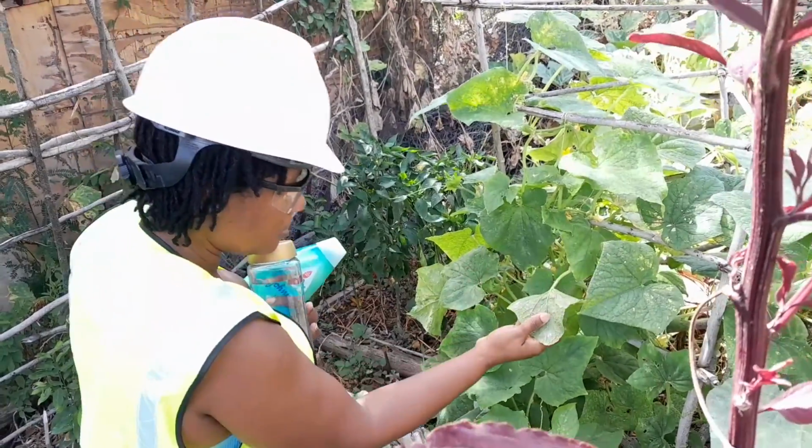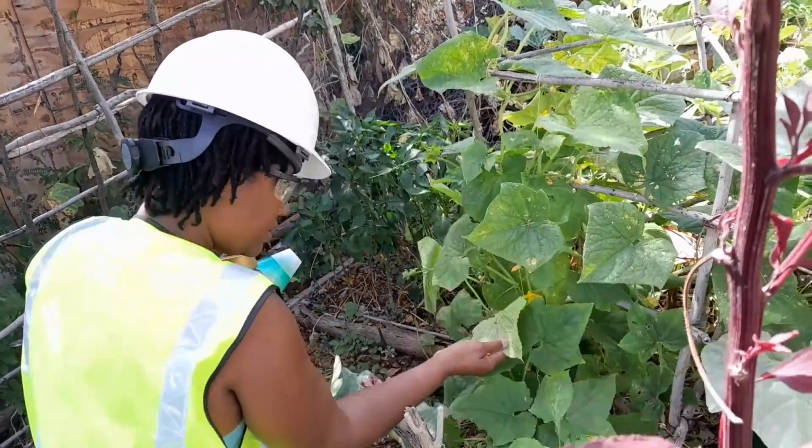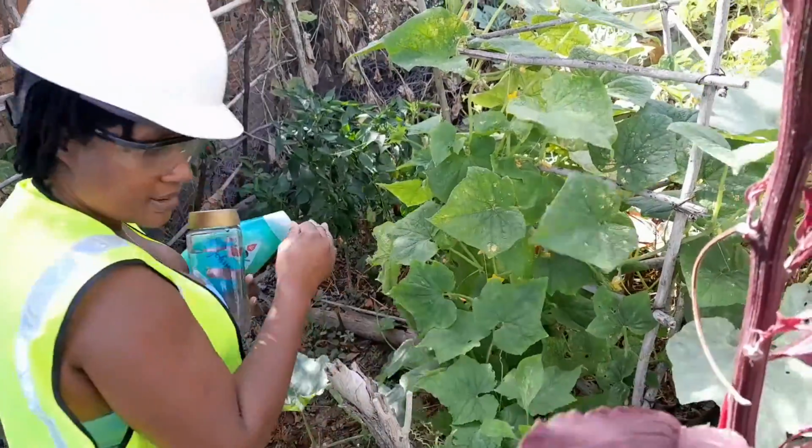And they love my cucumber. Don't like those things. Yes, on to our next pest.